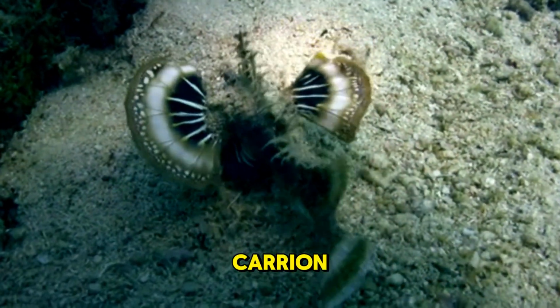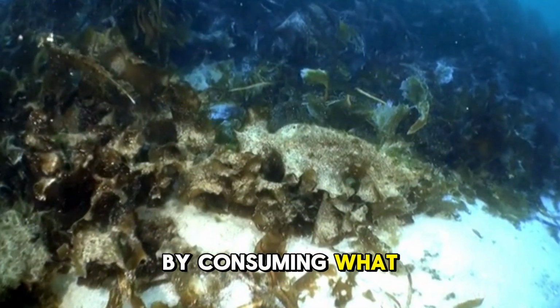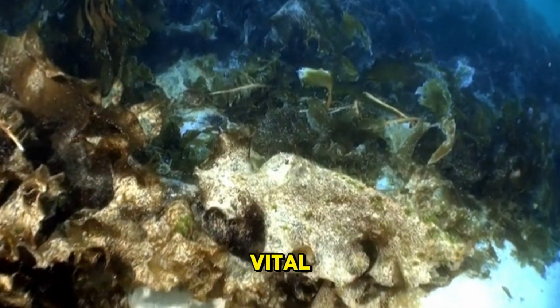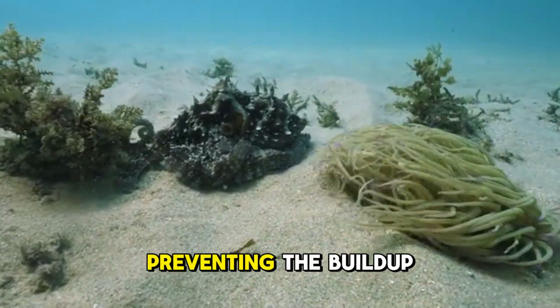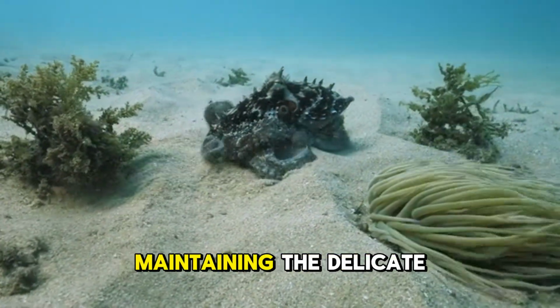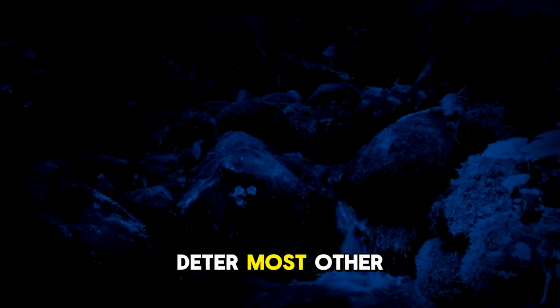It feeds on carrion, the molted shells of crustaceans, and leftover fish remains. By consuming what others leave behind, it plays a vital, understated role in the marine economy. It tidies up the seafloor, preventing the buildup of organic waste and quietly maintaining the delicate balance of the ecosystem. As dawn approaches, it begins its slow descent back into the cold, dark depths, retreating to the safety of a world where pressure and darkness deter most other creatures.